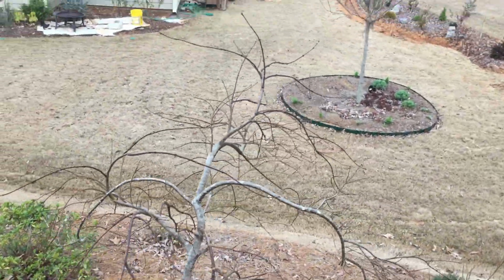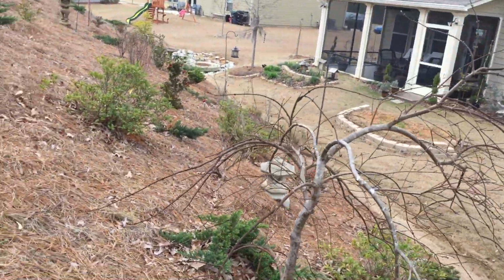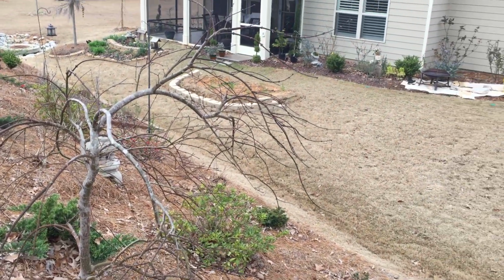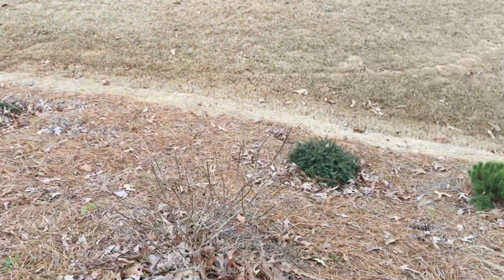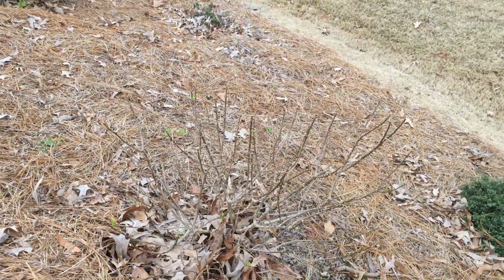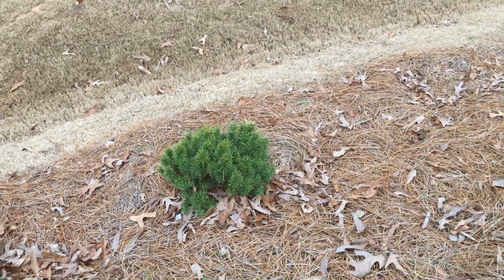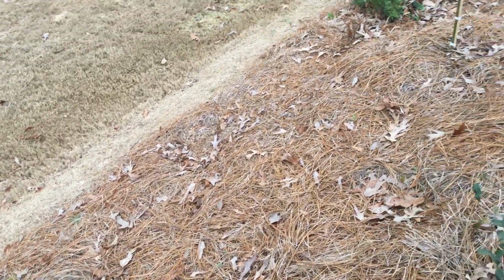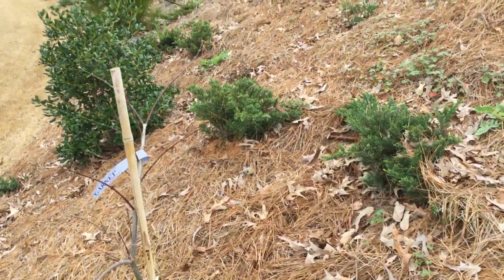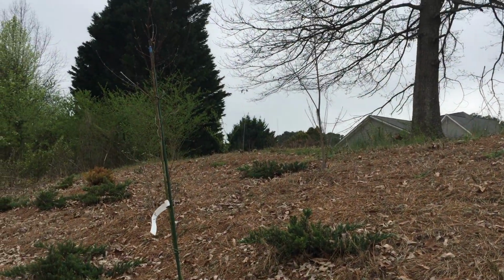We have this big Japanese maple. This is a Tamukiyama. A Tamukiyama right here. Hydrangea. We're all breaking dormancy. It's a little Mugo pine right there. Japanese maple, this is a Garnet. This one up here is a Seiryu.